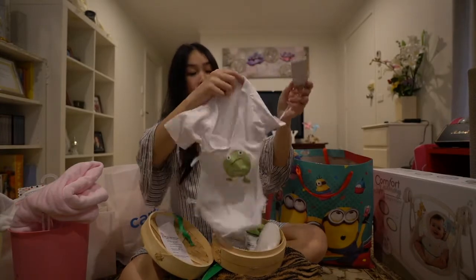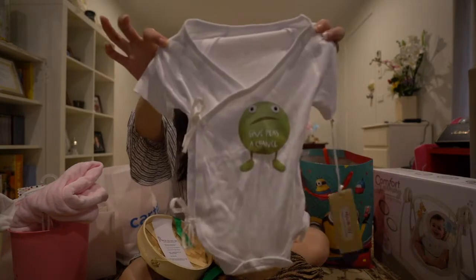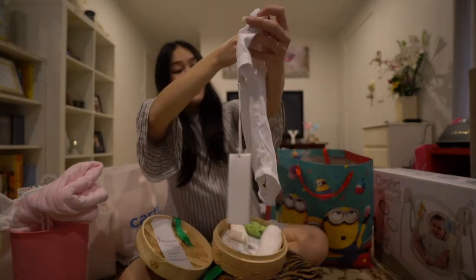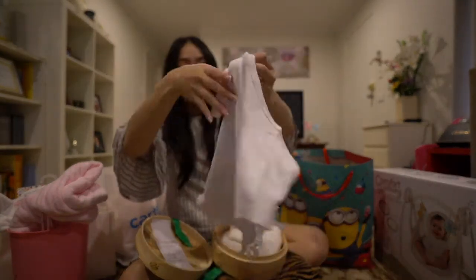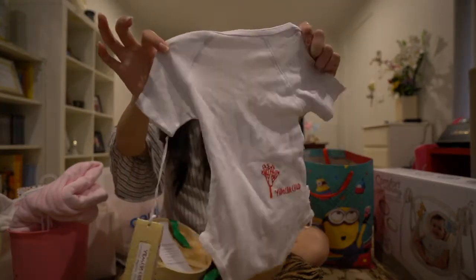So we've got a bamboo cotton onesie. So just white bamboo cotton onesie. Give peas a chance, that's so cute. And of course, Yumsha child printed on the back.